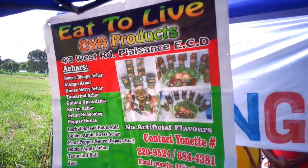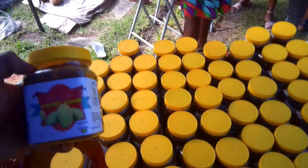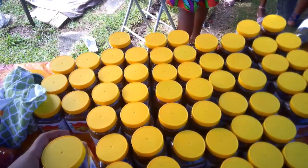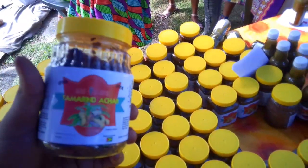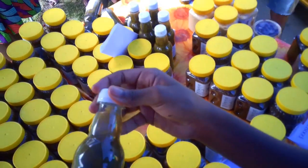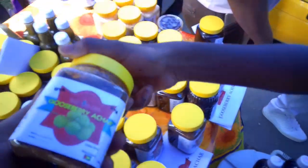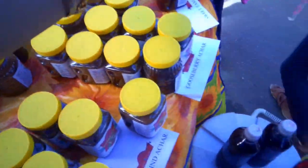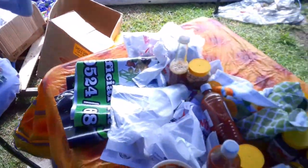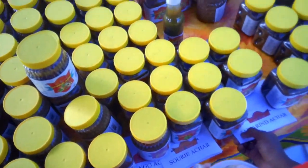Guys, I'm at the Eat to Live All Your Products stall here. They have some really good local products. This is the mango achar here. They have the tambran achar here. Grind seasoning. Oh, this is a new one. Cruiser berry. Wow. So they have some really good products here. Yeah, guys, you can just come and check them out.